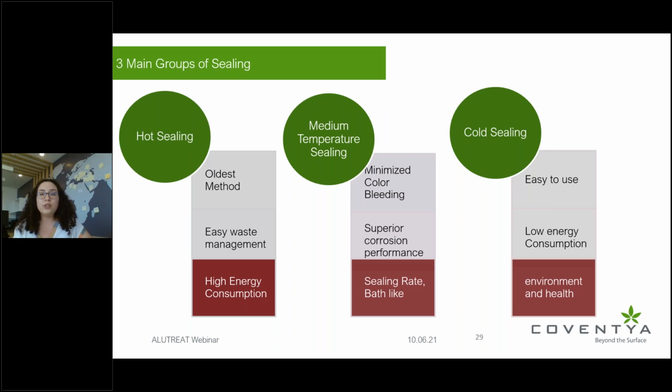And the medium temperature seal is the rock star for the organic dyes. It minimizes the color bleeding. It gives a superior corrosion performance. But again, this is a compromise, so we have to be careful about the sealing rate.